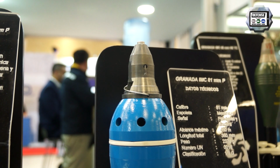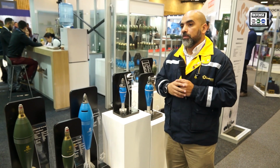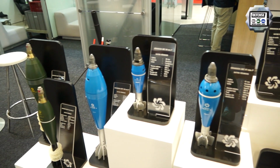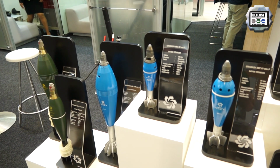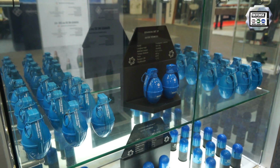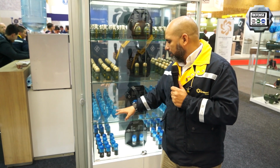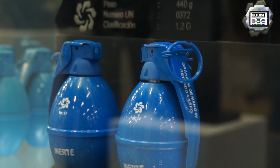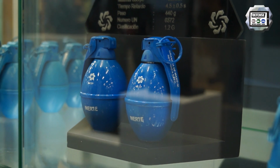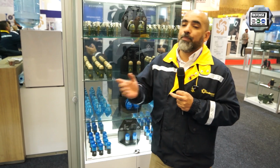So this will save the army like 60% in training cost, because you're not using actual ammunition. It will go off with a fume, no explosion. The 40 millimeter grenade launcher and the hand grenade keep exactly the same theory we have been working. You take the grenade, launch it, it makes smoke, pick it up, replace the fuse, and then you can launch it again, up to 8 times.